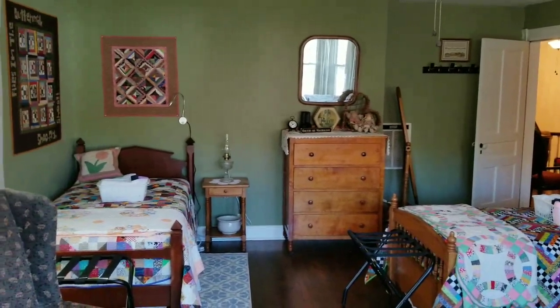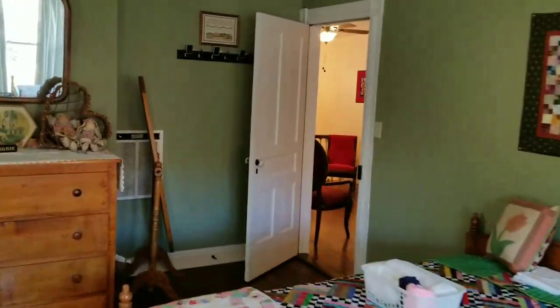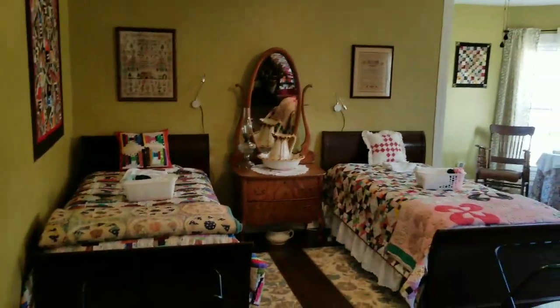And I've been happy to adopt these things from others and give them new life here at Quiltville Inn. All right, so we'll come out through here. Off to my right is a closet that we use for linen, so it's not really exciting. But this is the bedroom with the turret.